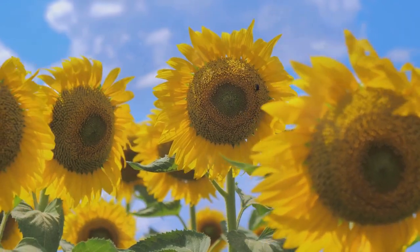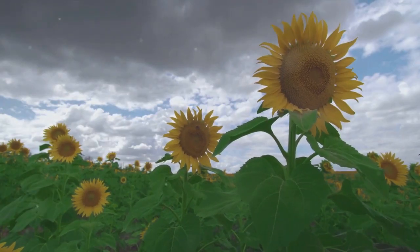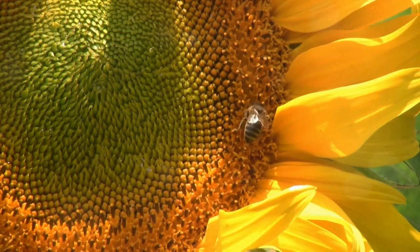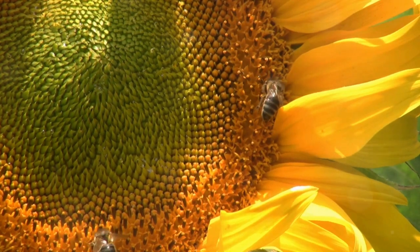First on our list are the sunny and cheerful sunflowers. These beauties are easy to grow, requiring full sun and well-draining soil. From seed to bloom, it takes just about 3 months. With their vibrant hues, sunflowers can definitely add a pop of color and joy to your fledgling garden.